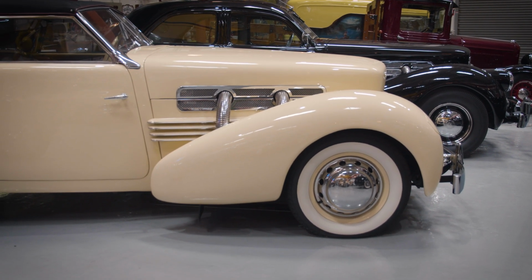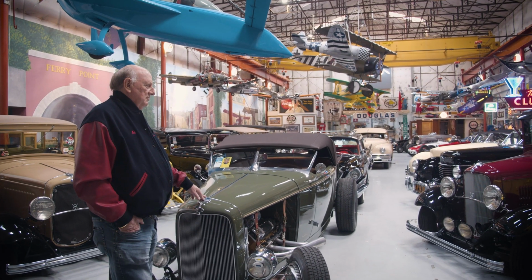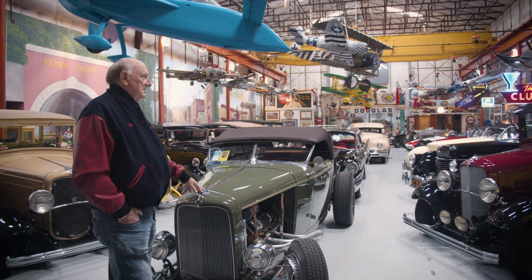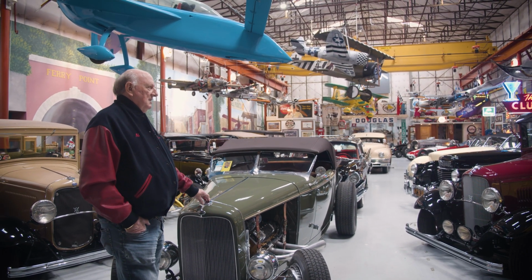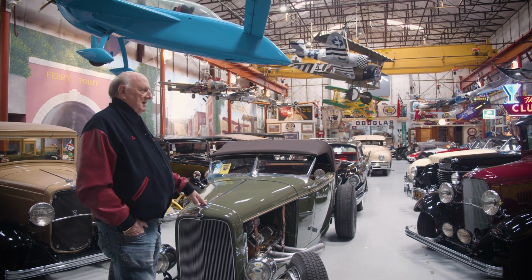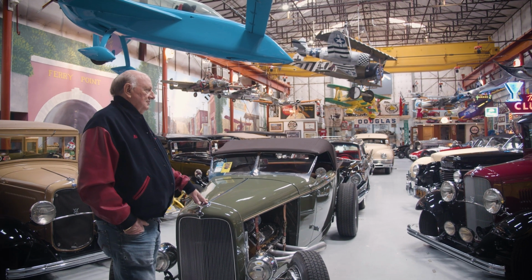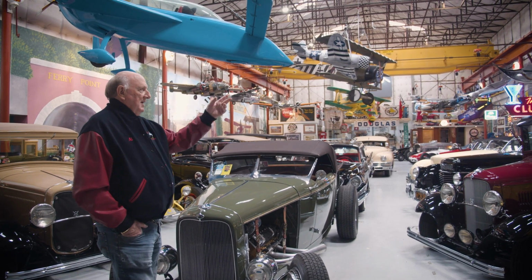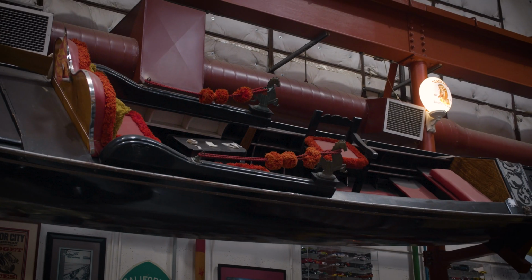Then I went on a tour with some hot rod friends of mine. The tour was put on by Andy Brizio, and most of my friends came. We went to Italy, and most of my friends came back with shirts, shoes. I came back with a gondola over there, up in the air.